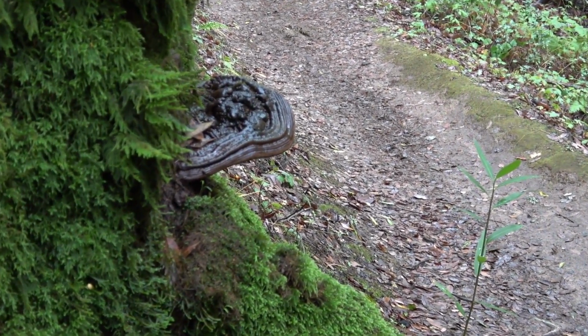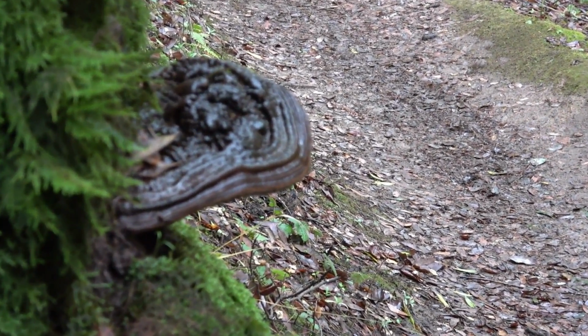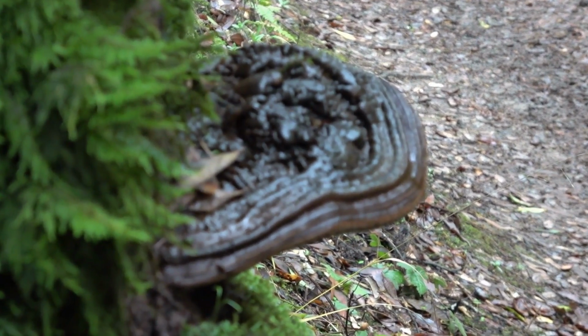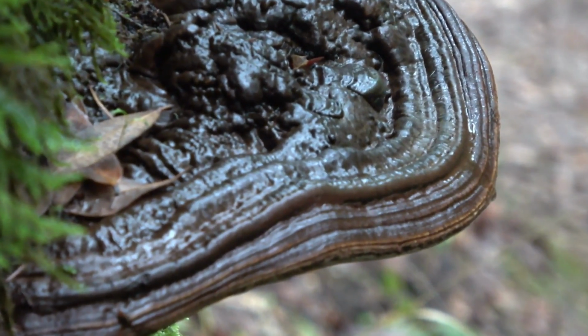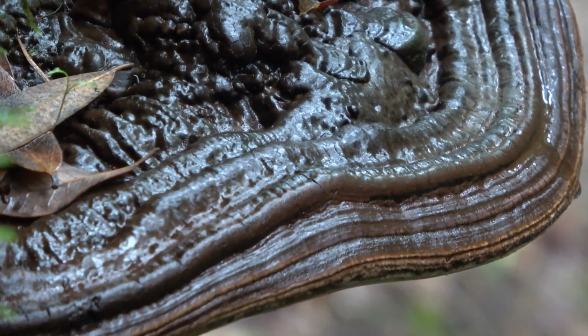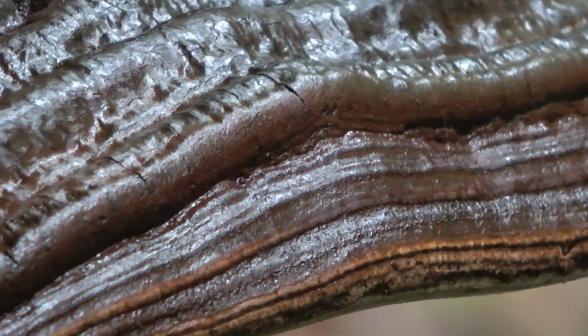Growing out of a decaying tree along the trail and surrounded by bright green moss is artist conch. The parasitic yellow flat-footed fly's larvae lives on the fungus and stimulates the production of galls that produce cylindrical growths on the pore surface.